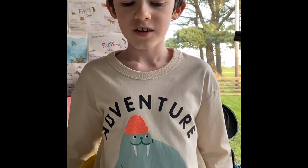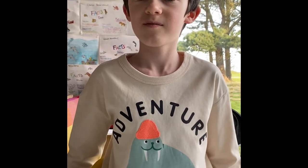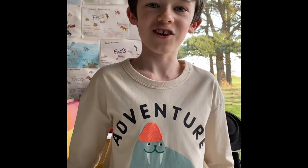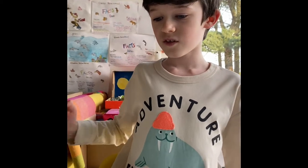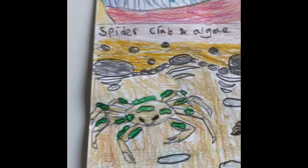So the shark gets pest control and then the remoras, they get a free ride around the ocean, and they get some leftovers and parasites off the shark's skin. Next, we're on to the spider crab and the algae.